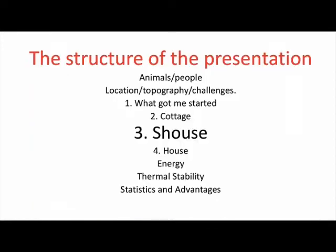All right, so that's the cottage. And so the next building that we built was the shouse. And this time was a bit of a wake-up to how things work.